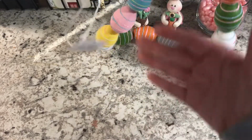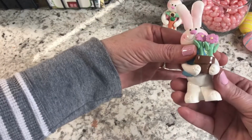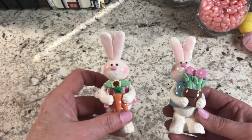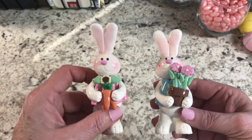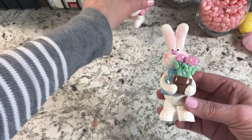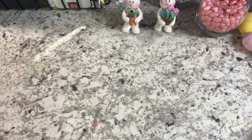$6.99, 40% off. These were two little ceramic bunnies I picked up, I think it was two years ago, and they're just so cute. I had them on a wreath, and I took them off, and I thought I'm going to use those. And I'll be doing a house tour of our spring decorations.